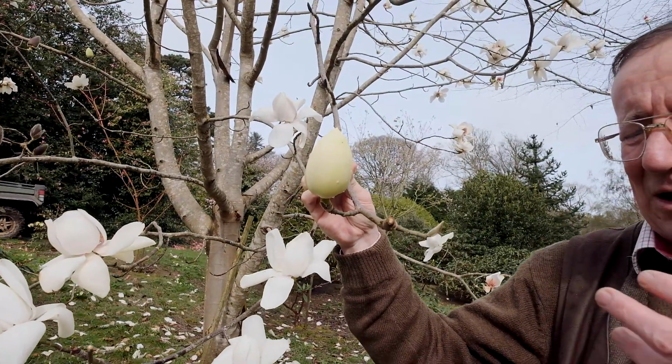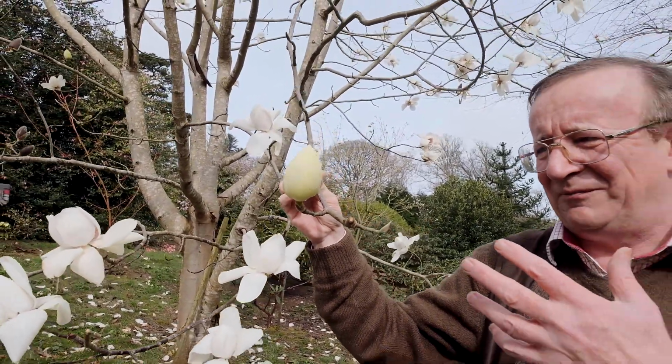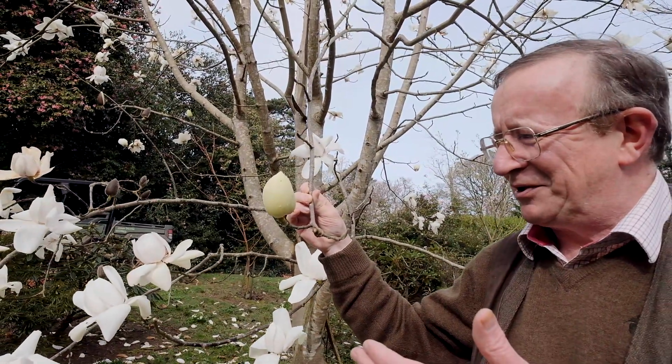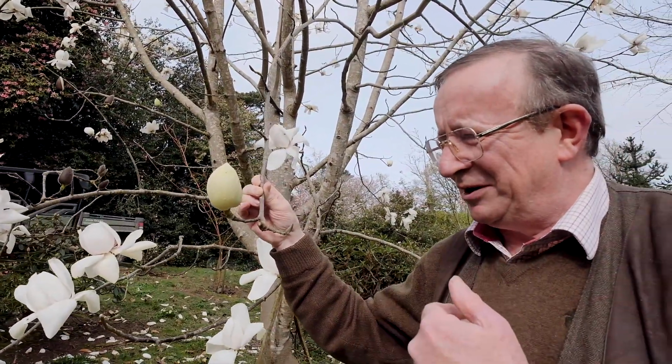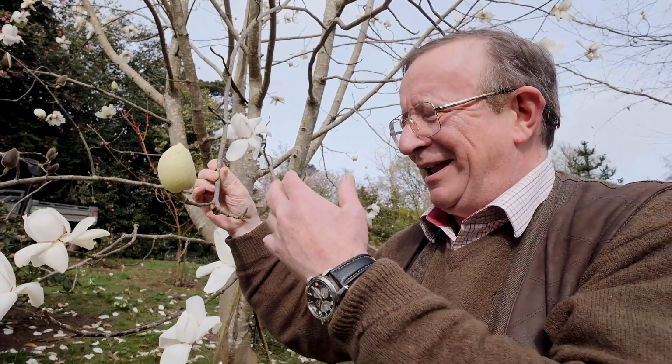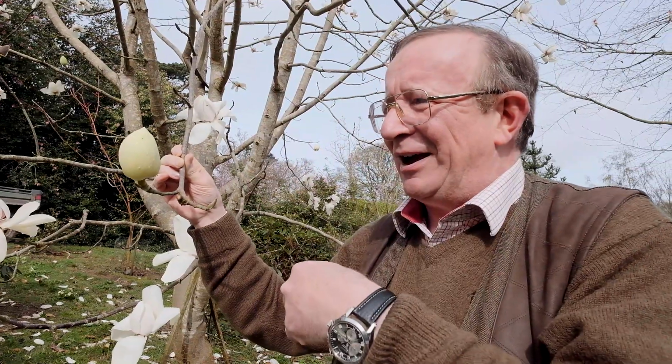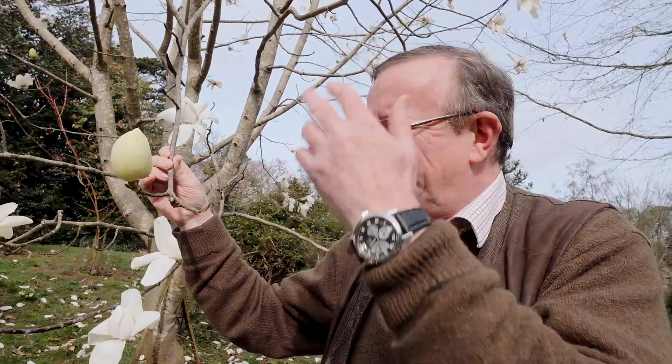Yellow occurs only in one real species of magnolia in America, but it flowers in the middle of the summer. And what breeders have been trying to do is to get yellow in a magnolia into an Asiatic tree so that it flowers with no leaves on in March rather than much later in the year.